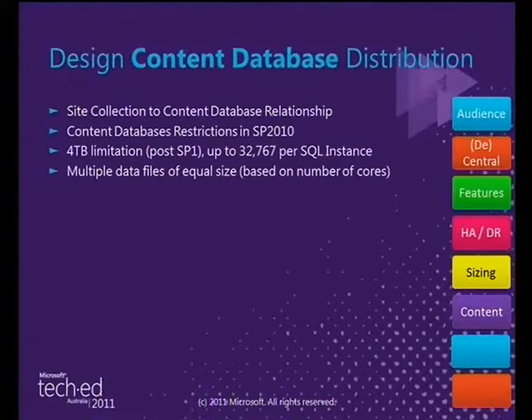Yeah, that's true. But in post-Service Pack 1, it's actually 4 terabytes. The recommendation remains 200 gig, and I would support that recommendation, not to exceed that. But you do have a bit more flexibility. Don't forget that you have a lot of room for growth with regards to content databases.